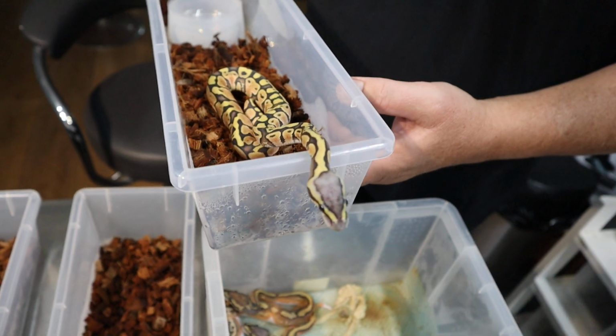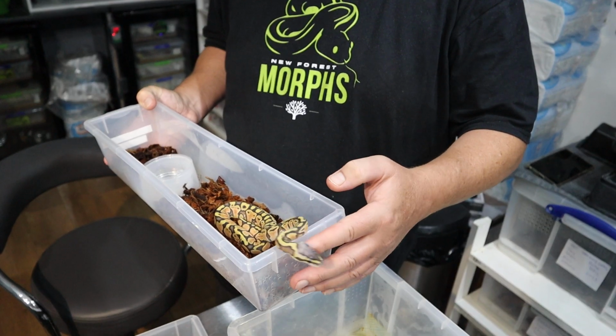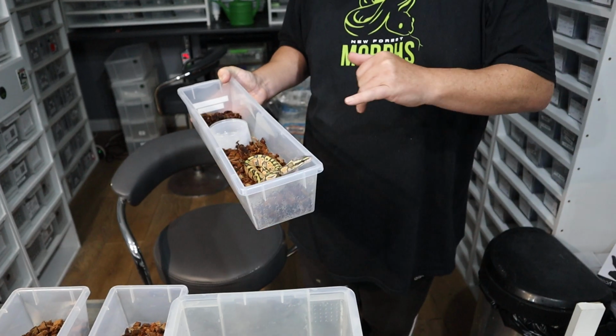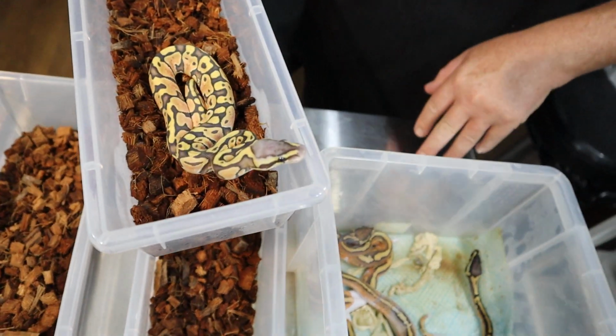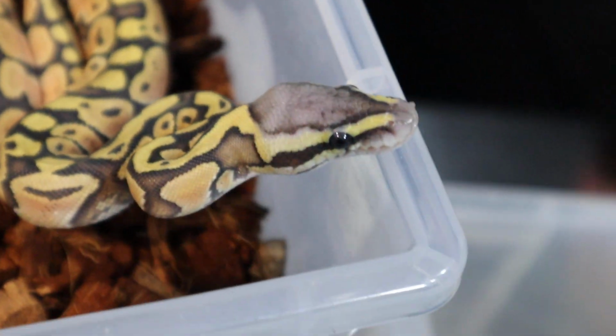Yeah, that one is absolutely gorgeous, and it may be because if there's no het pied in it, you're getting the full impact of the orange ghost on there. Nice snake, beautiful snake. And the pastel makes the grey head stamp go grey. Can you see how grey that goes? Yeah, very similar to Desert Ghost in some ways.